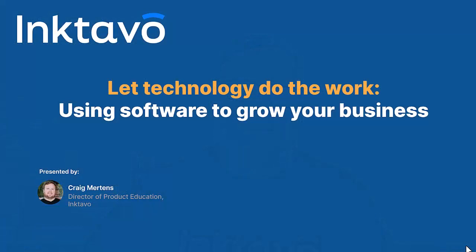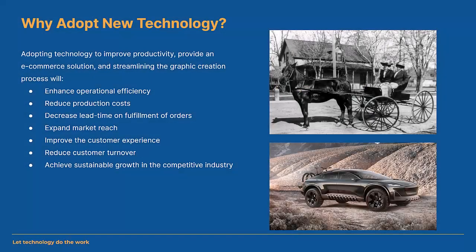The topic of the class is let technology do the work: using software to grow your business. So I put together a visual to illustrate why technology is important. Here's the proverbial horse and buggy, and here's the new convertible electric Audi pickup truck. Yes, this converts into a pickup truck. There's a big difference in how you get around. You're still going to get from point A to point B, but you're obviously going to get there a lot faster in the new Audi.